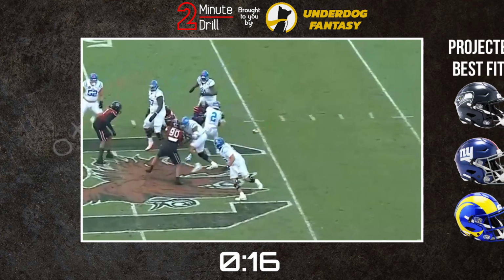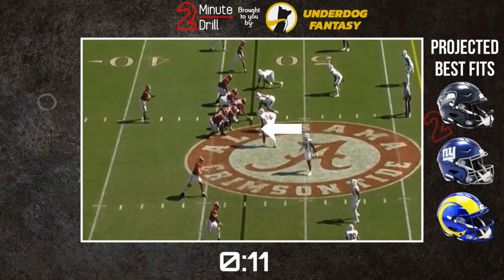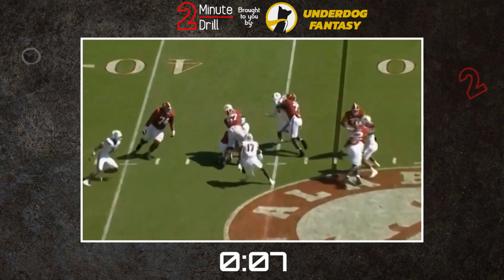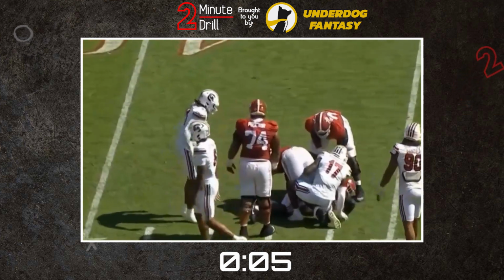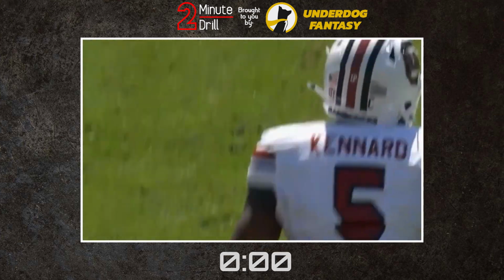Kennard's best fit in the NFL is likely as a designated pass rusher in a 3-4 scheme where he can rotate in and out as the coaching staff sees fit. I wouldn't be terribly surprised if Kennard was drafted on the second day of the draft, but personally I would expect him to end up landing in the 5th round, if not later, barring a better than anticipated showing at the NFL Combine. And that's the 2-minute drill.